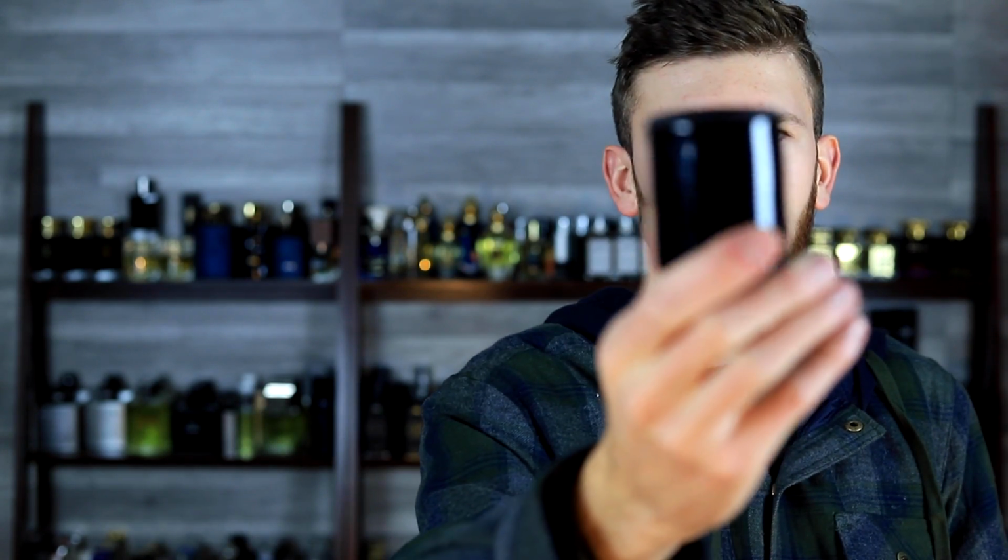I did pay full retail for this one, and I think part of it was that sticker shock, $155. But then again, when I looked at it for what it was, when I took a step back and realized that I won't be wearing this every day, I probably won't even be wearing this every week when it's all said and done. It's not like I'm going to be burning through this given all of the other fragrances that I can choose from.